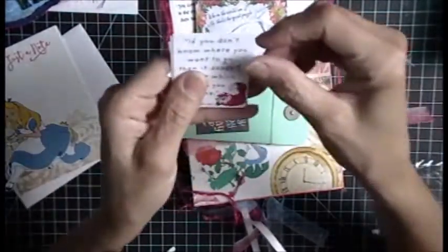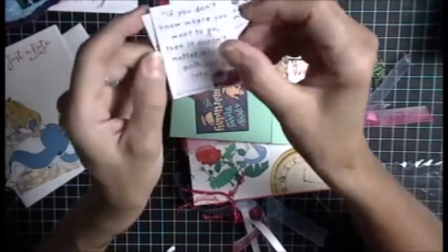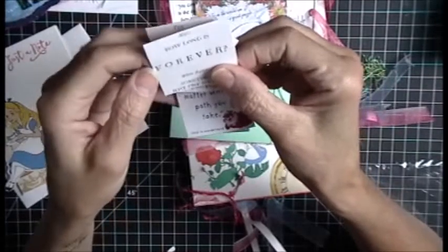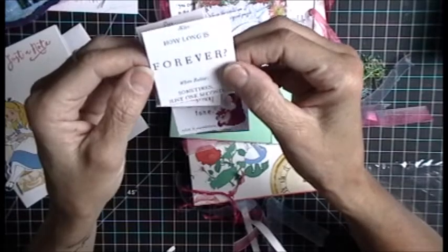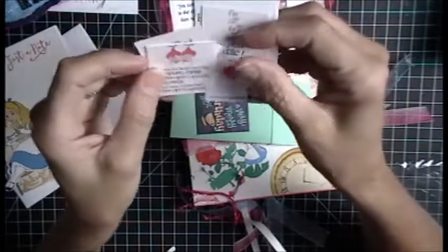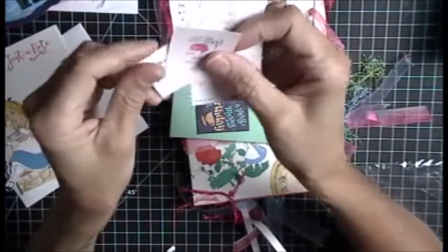Oh my goodness. If you don't know where you want to go, then it doesn't matter which path you take. The Cheshire Cat. Oh, Alice, how long is forever? White Rabbit, sometimes just 1 second. Oh, I'm late for a very important date. These are just so, so cute.